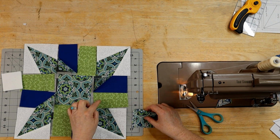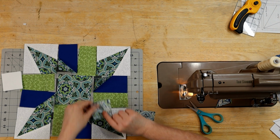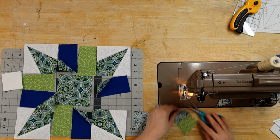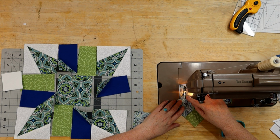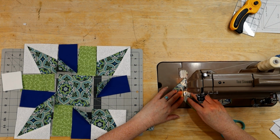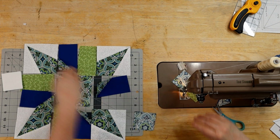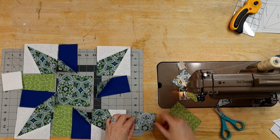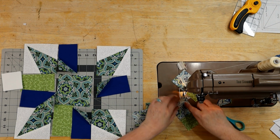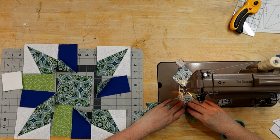Now the sawtooth star in the green goes the opposite way, right? So it comes up this way. So you want to feed your fabric through this way. There we go. Nice and simple. And we're just going to run them all through the same way so we don't mix them up.